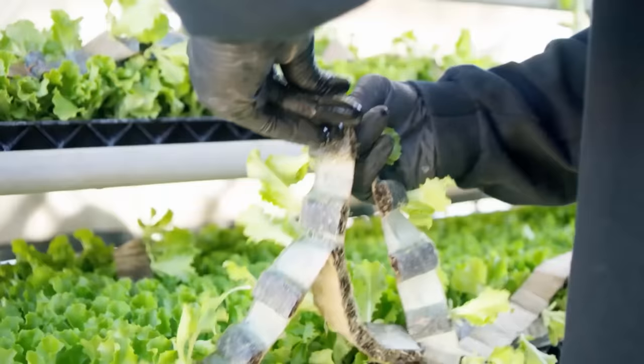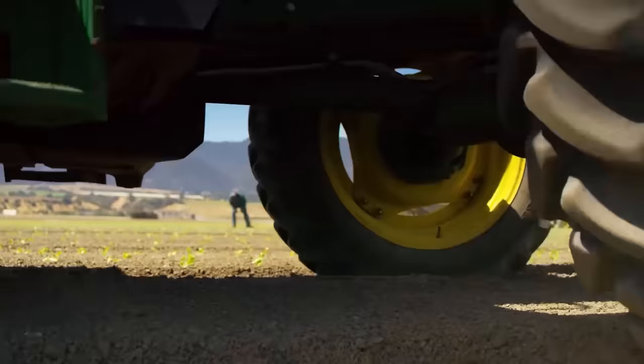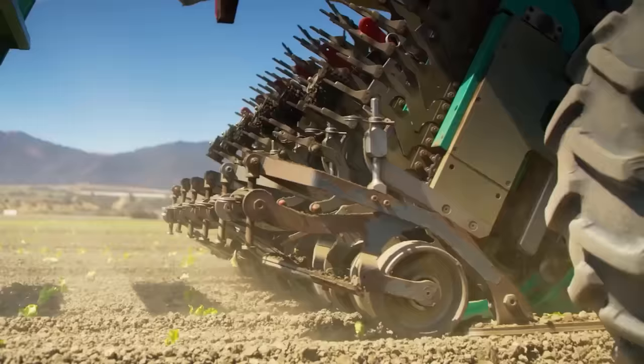For the best growth of young plants, the soil needs to be well prepared. It's best to use loose and friable soil with a distance of 10 centimeters between each plant. And don't forget the drip irrigation system.